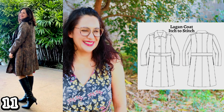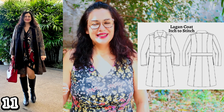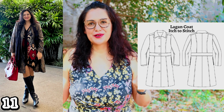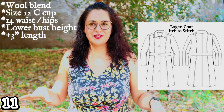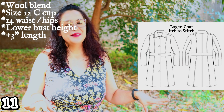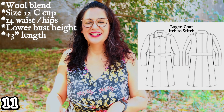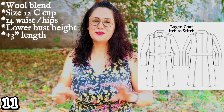My Lagan Coat, one of my most prized possessions that I've ever made. The fabric is amazing. It's a herringbone with a bit of a gold splash of paint on it. I'm not sure how to describe the fabric, but it's a light coat, I would say. It's not super heavy, but it's perfect for Brazil. I get to wear it maybe 2 or 3 times a year since I've made it because it never gets that cold. Mine has a purple satin lining on the inside, and it's so beautiful.